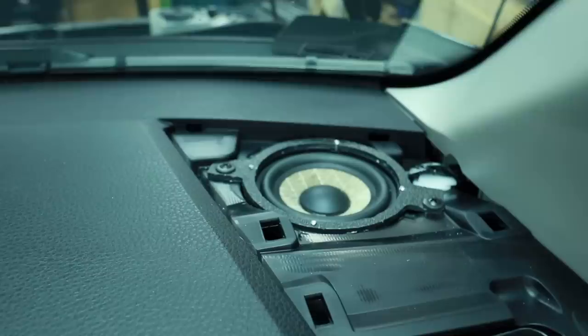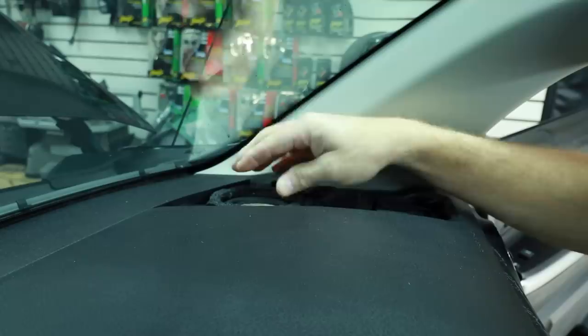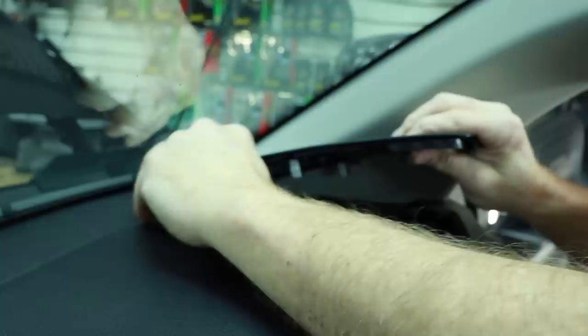So the last thing we wanna do is put some foam on the top of this. Now you don't have to use a really thick foam on this one, just enough so that when you put the grill on, the two mate up, and of course you don't want them to rattle against one another, so that's really what this is for. This one is complete. We'll go ahead and put the grill back on. All right, now that we have this side done, we're gonna go ahead and repeat the process on the driver's side. It's gonna be the exact same way. You're gonna do the exact same thing.